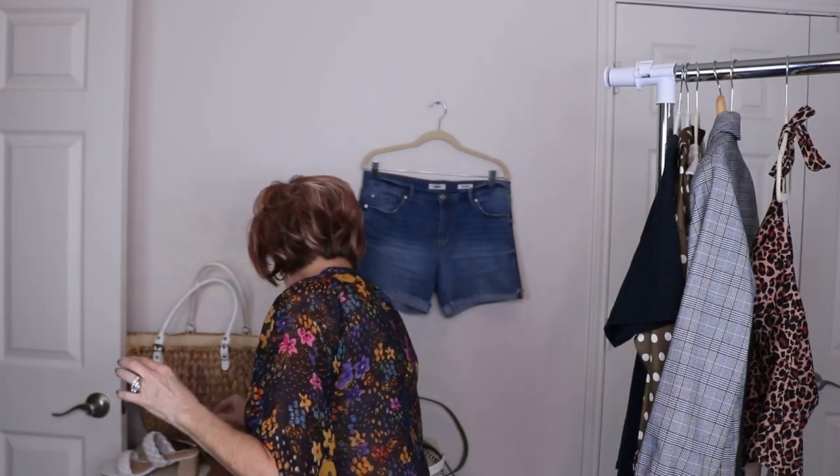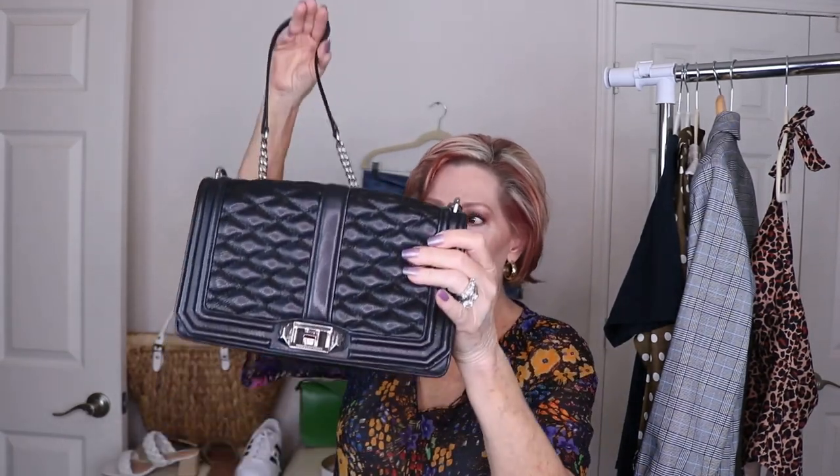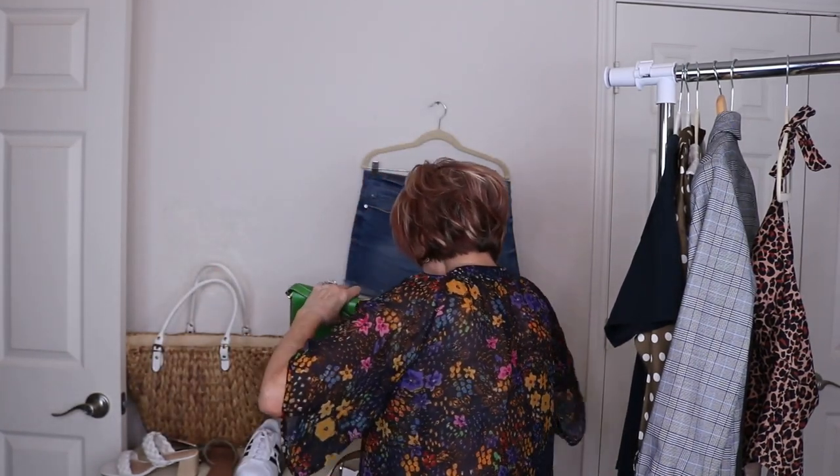So let's see. Oh, I brought out just a classic black handbag crossbody. This is by Rebecca Minkoff. And you know how Kelly Green is really having a moment this season, and I expect it to go through the summer as well. So this is a Kelly Green bag that I have had for several years, so it has not gone out of style. I'm seeing more handbag makers bringing this color out right now as well.